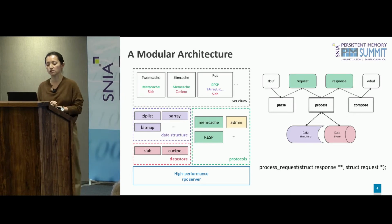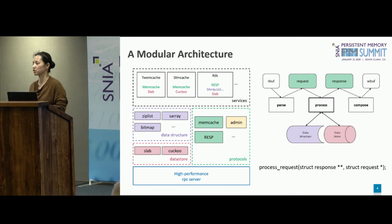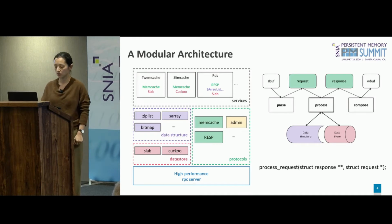Right, so this is what gives the project the capability to mimic multiple services like Memcached or Redis without having to basically duplicate all the code. So we'll see why this modularization is helpful in adopting PMAM.